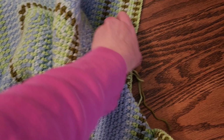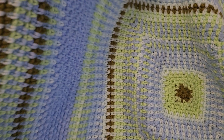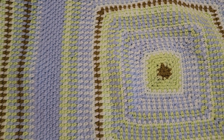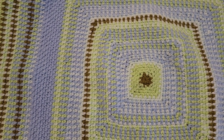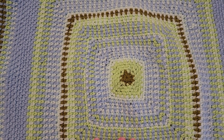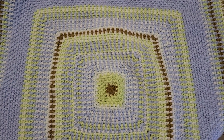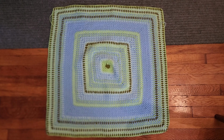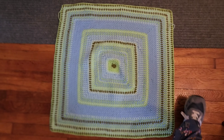I have it on the table. I'll do the measurements and put them on the screen so you can get an idea. Isn't that pretty? The dogs are outside, so I think I can quickly put it on the floor, because that'll give you a better idea of how pretty this is. All right, there it is. Put it in focus. Here's my foot for comparison.